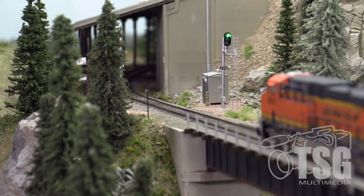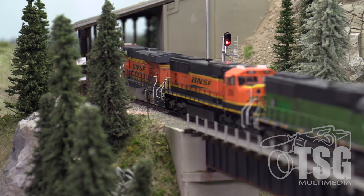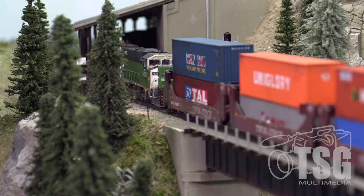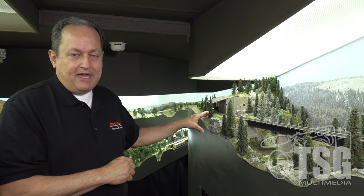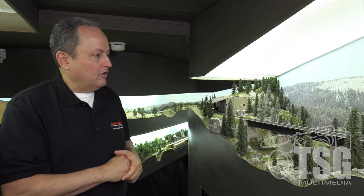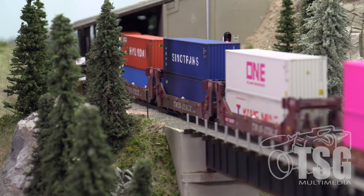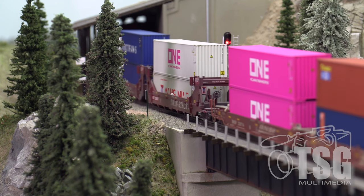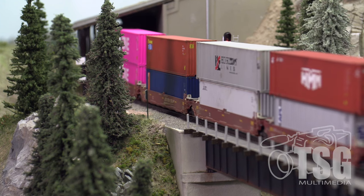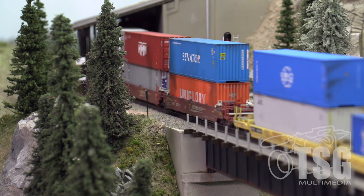At this particular location, we have a defect detector. And this counts actual axles and looks for hot boxes and shifted loads. So if there's an issue, an alert will go off on the dispatcher's CTC panel, and the crew will be alerted from a speaker that's just around the corner. And if there is a hot box, for example, in some cases they might have to set the car out or swap cars at the next location on either side of this detector, which is a fun operating element. We have a total of three of these on the layout at various locations. So it adds a lot of interest for the operators.